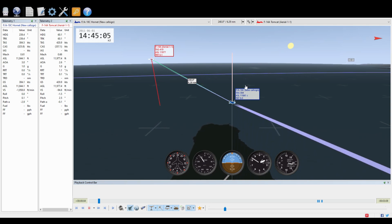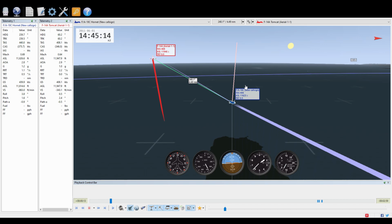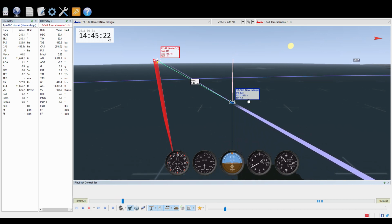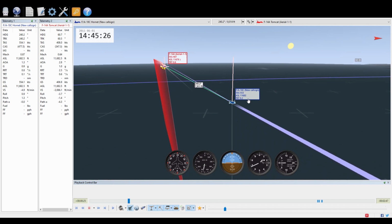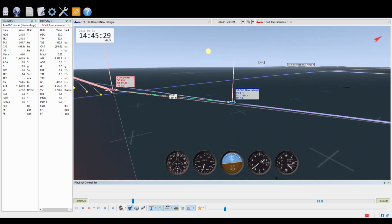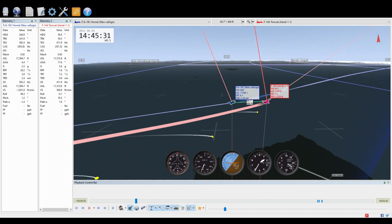So now that I've spent 3 minutes talking, we'll jump in here, and we're kind of co-altitude. I don't remember how far apart, but far enough to let me get my HMD set up and everything. So at the merge, I tried to get pretty close to him, and then I started turning.